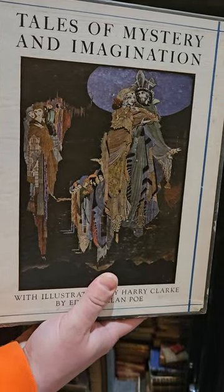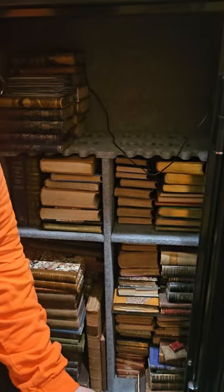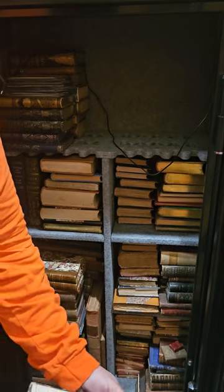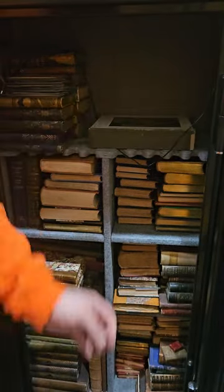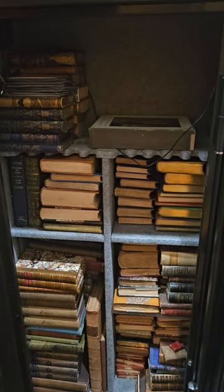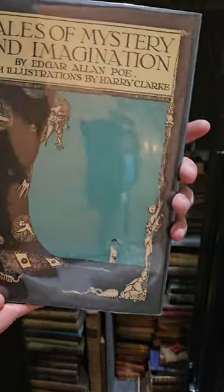Tales of Mystery and Imagination by Edgar Allan Poe. This is the original box. Let's see if I can set it down carefully. Hopefully not knock it over. And then also the original dust jacket, pretty much perfect condition.